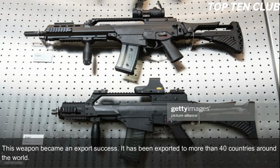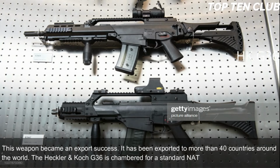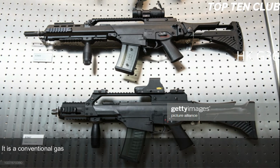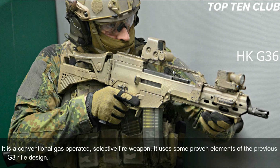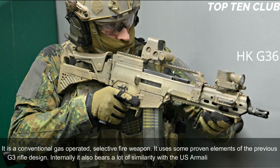The Heckler & Koch G36 is chambered for standard NATO 5.56x45mm ammunition. It is a conventional gas-operated, selective fire weapon. It uses some proven elements of the previous G3 rifle design. Internally it also bears a lot of similarity with the US Armalite AR-18 automatic rifle.